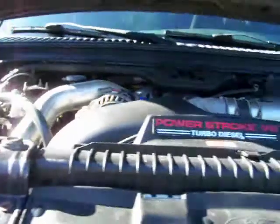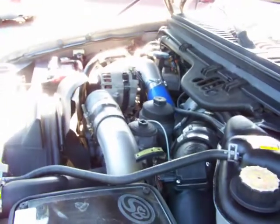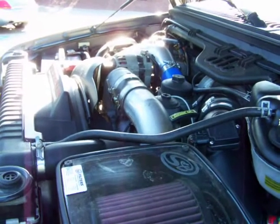This has been bulletproof, as they say. It's got the ARP head studs, got the cold air intake, MagnaFlow exhaust. Cranks and runs really, really nice. Smooth, not a hesitation or anything. Looking at Ivan. Excellent.